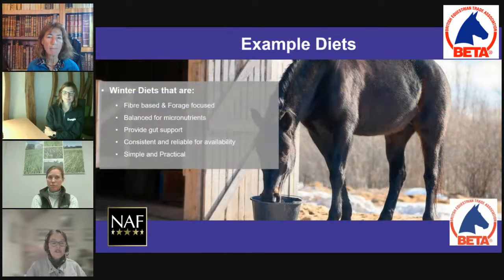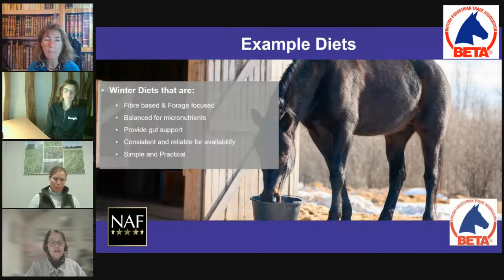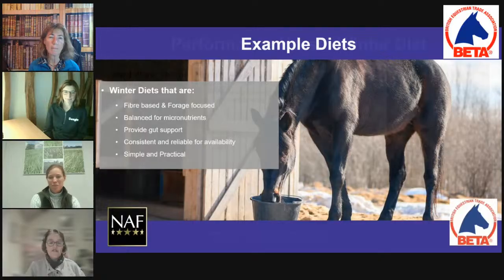So we'll just have a quick look at a few example diets, very simple, showing how we can stick to that forage and fibre base first, make sure that it's balanced for micronutrients, provide some gut support, and make sure that it's consistent and reliable for availability, but simple and practical. Because at the end of the day, if we can keep it simple and practical, then we keep our horses happy, and we can keep to it throughout the winter.